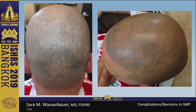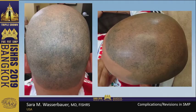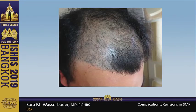And then the last one, this is scalp tattooing. Don't let your patients get bad ink. Talk them out of it. This is the blue that we're talking about. This patient and the previous patient, they're brothers. They went to the same exact tattoo artist. He's like, oh, I got this, no problem. Scalp micropigmentation, I got all the stuff.